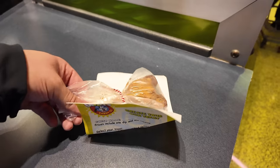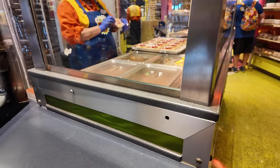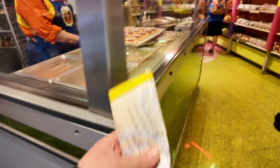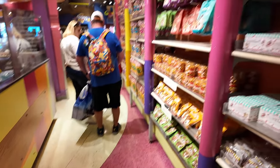Once it's ready, they'll give it to you just like this. Look at that. Fancy, right? Then you can save your little sheet and bada bing. I'm gonna save it for later. I don't wanna eat it though. I'm gonna keep it in my little bag with all my other snacks. Put it in there with all the other cookies.